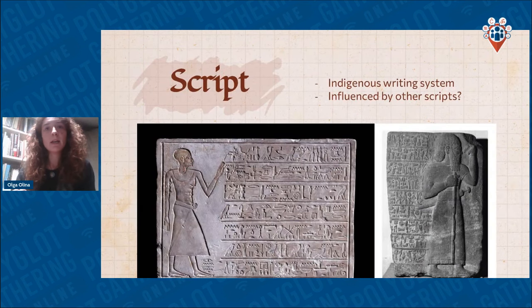And the script is an indigenous writing system, which is very, very special, because usually civilizations do not develop a script of their own out of nothing. What happens is that scripts are borrowed. If we look at the Latin script, it was borrowed from the Etruscans. The Etruscans borrowed the script from the Greeks, who borrowed it from the Phoenicians, and we can trace back almost every single letter of the Latin script to Egyptian hieroglyphs, actually. So it is a very rare case that a writing system is developed from scratch.